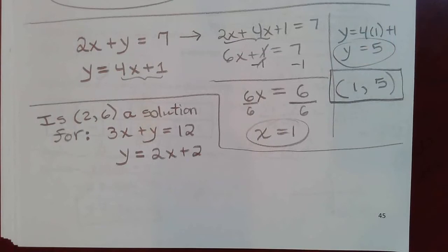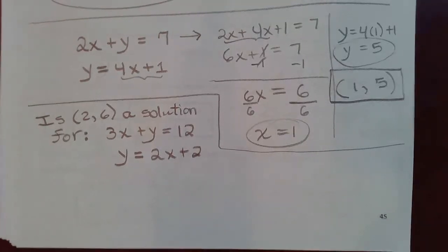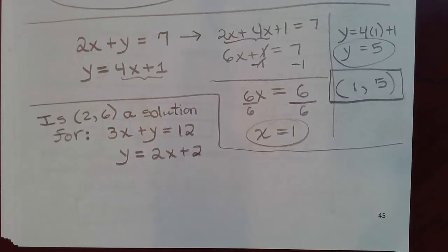All right, we have 8 people that have answered so far. That's a lot less work than the one that you just did because I gave you the numbers. So this one's just a plug-in. You take the numbers and you just plug them into the 2 existing equations and see if they work. The answer to that, okay, so we got 9 people that answered. Everybody answered yes, so excellent. That was the answer. It did work in both equations.